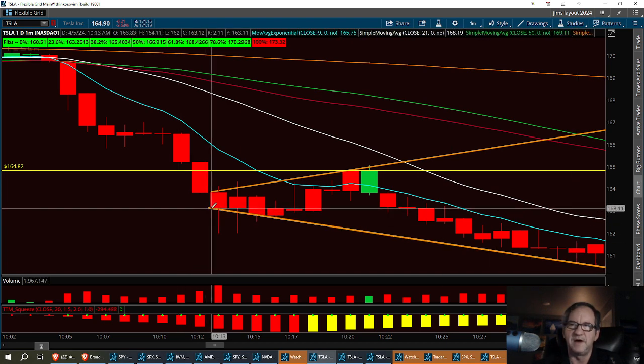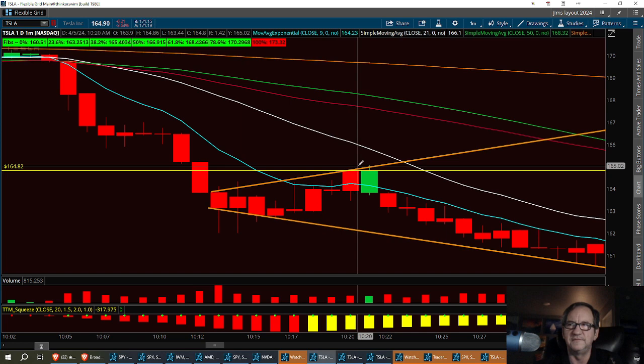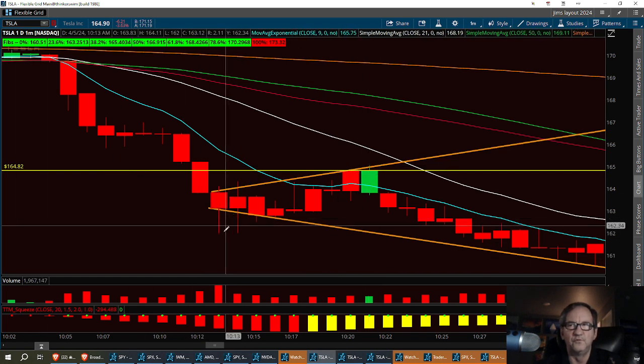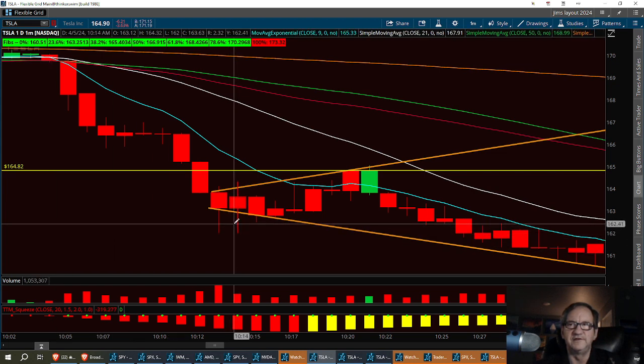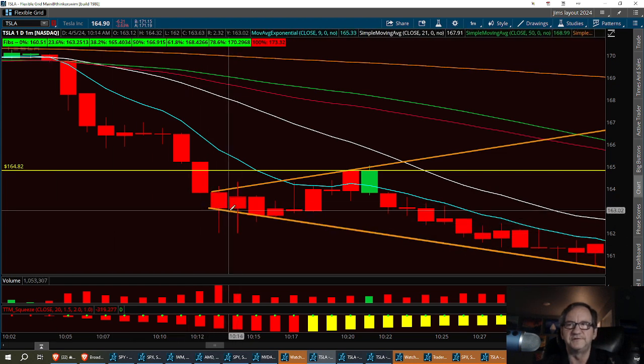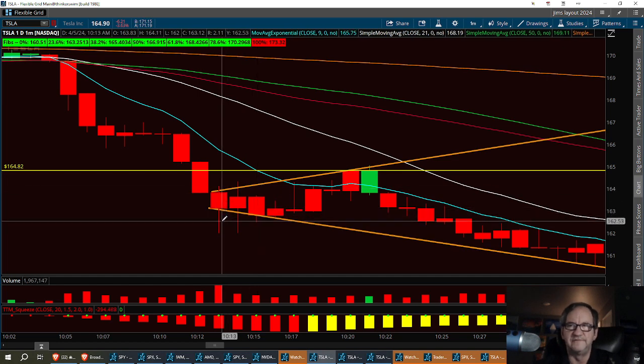I'm using the bodies. I use the bodies, as you can tell, if you're asking, why didn't you use the wicks? I use the bodies because they guide the trade, the pattern, a little bit better. The wicks are like a confirmation or a gift, and they kind of read the candlestick. But if I use the body, I have more consistency in trying to find the support levels.